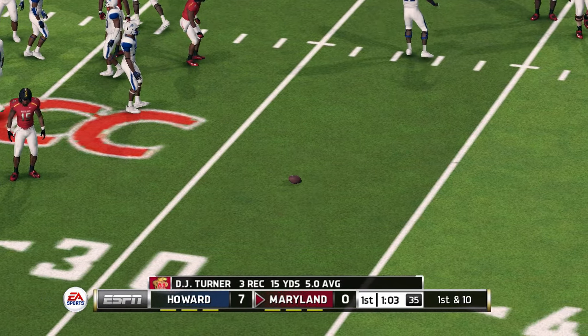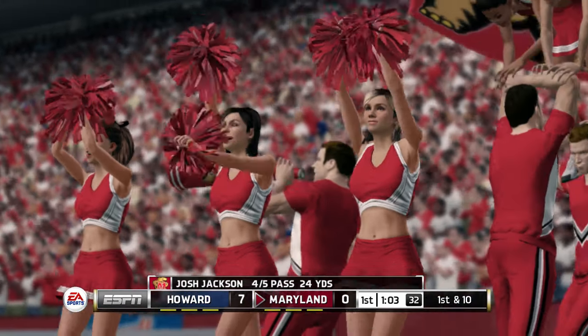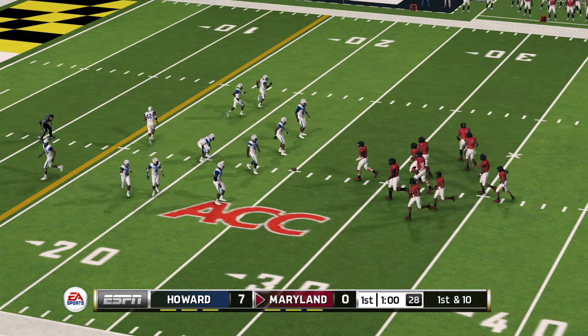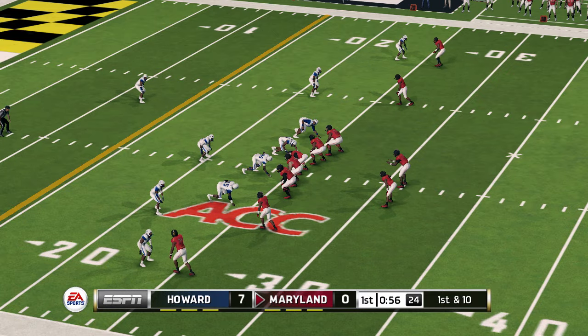Short throws like this are very effective because they tend to wear down the defense over the course of a game, especially when they get you a first down and keep the offense on the field. When you've got a quarterback making throws that quickly, the defense doesn't have a lot of time to react to the play. And this is the 8th play of the drive.